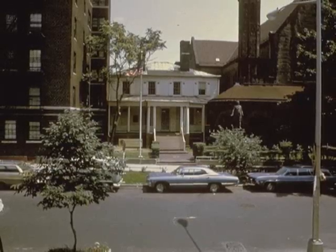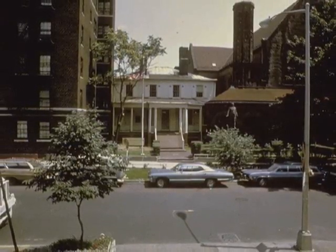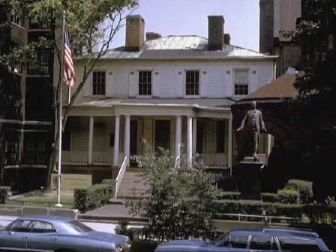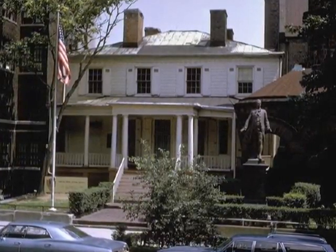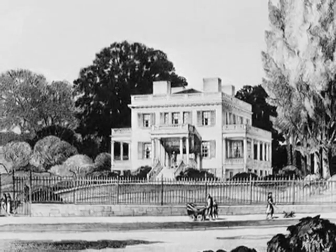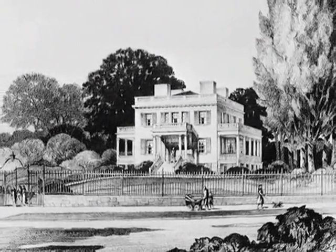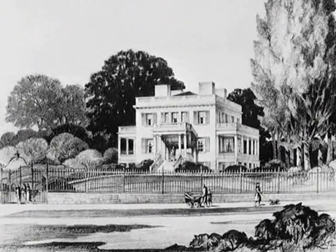In 1962, it came into the national park system as Hamilton Grange National Memorial. It was just as distorted as it had been after the first move. And so it was very important to the Congress that a location be found where it could be fully restored to represent the house as Hamilton knew it.